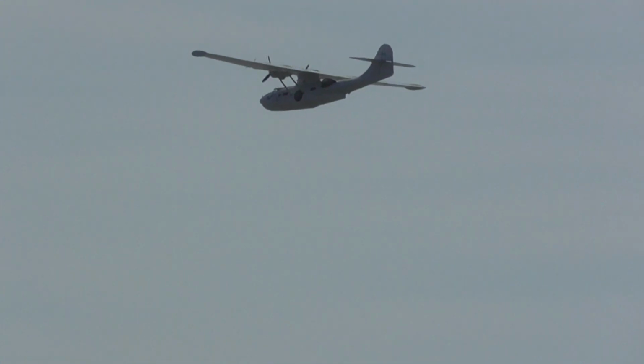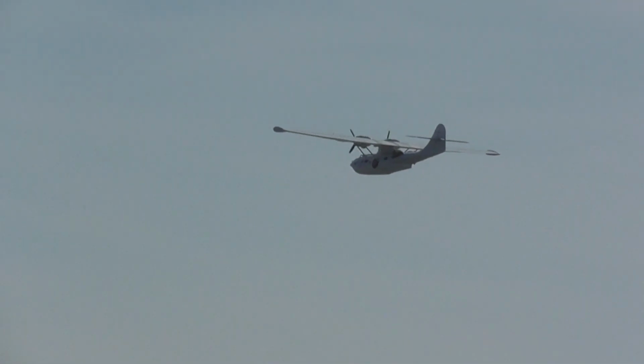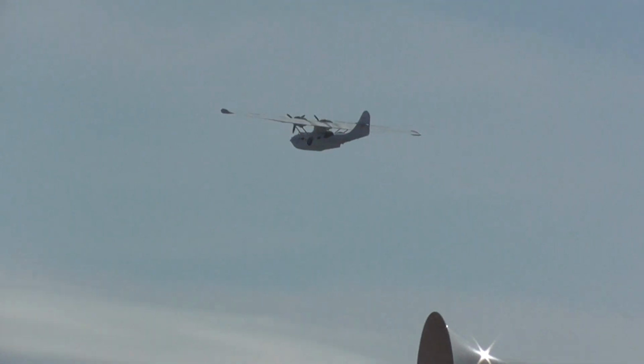Fear not, the Great Yarmouth lifeboat went out and rescued the P-51 pilot and the crew of Miss Pickup.